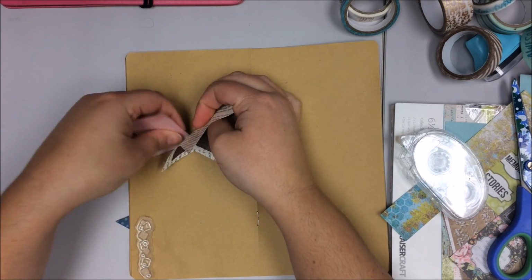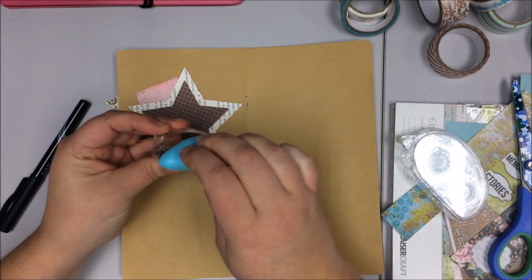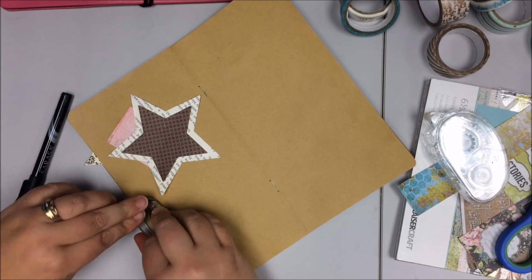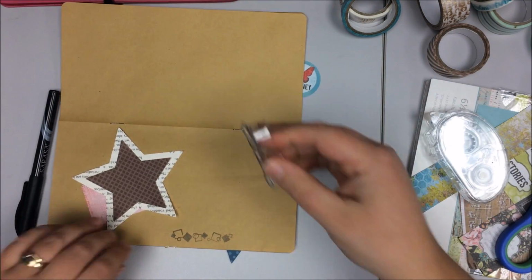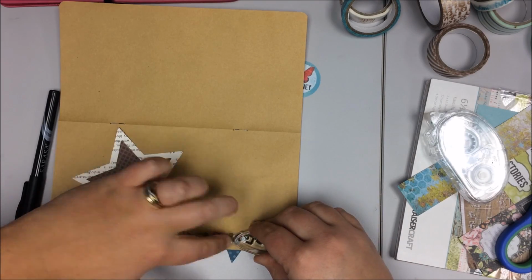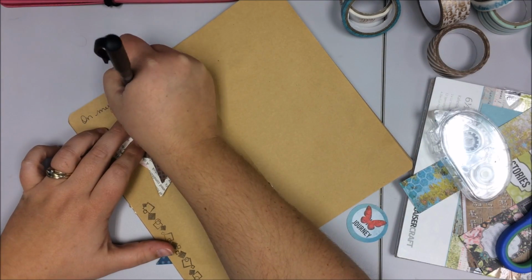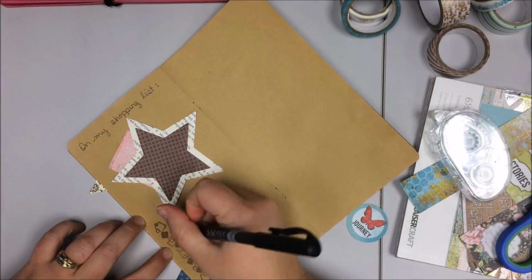So I'm starting off here with some more of those stars. I got those stars in a swap that I did with my local scrapbooking group. So it was die cuts that we swapped, and those stars were from a lovely lady, and they're pretty cool. And then because the prompt is my shopping list, I thought I would use some of those squares to sort of represent bullets and actually make a list.